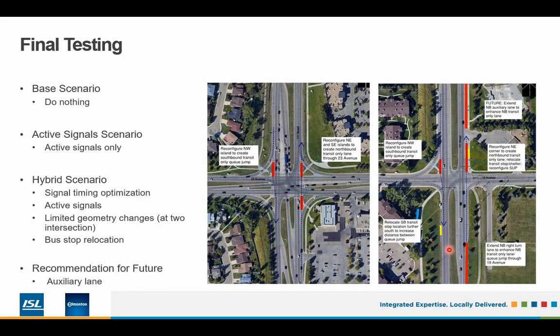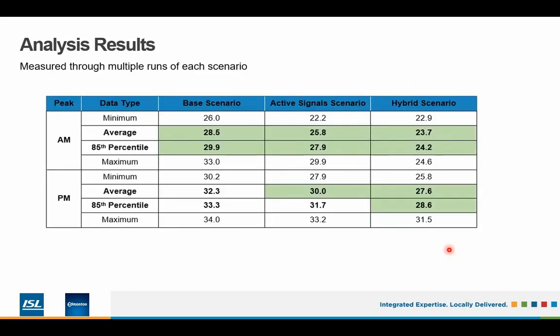In our first scenario for testing, we only included active signal measures, and we also developed a hybrid scenario that had the signal timing optimizations that we looked at, active signals, same as the previous scenario, and some limited geometry changes, basically focused at two locations, two of the busiest intersections at the northern part of the area we're looking at. And as a recommendation for the future, we added an auxiliary lane. So this is a summary of how these final tested scenarios look.